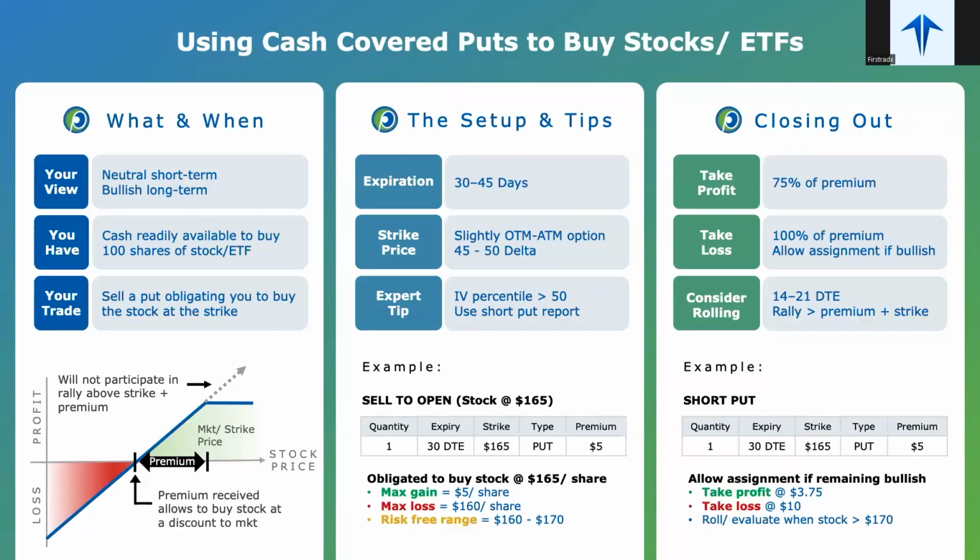Your strike price, slightly out of the money or at the money. So that's a 45 or a 50 delta. Remember, extrinsic value is centered around at the money options, which means the farther out of the money you go, the less it is, the deeper in the money, the less it is. And that decaying of extrinsic value is something that helps us as sellers. And that's why those strike prices are there. If you have a little bit of a directional bias, you can adjust, but I want to give you some methodology behind there.